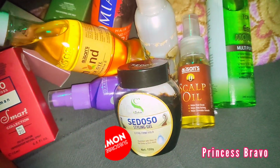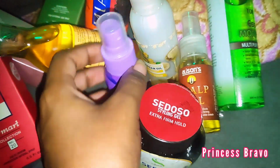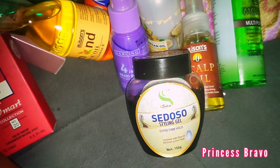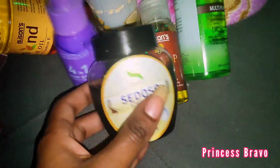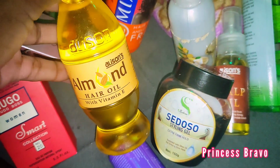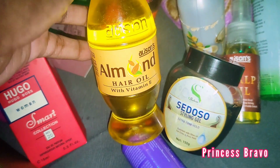It can last you a very, very long time, but the issue is that it has color in it. That's an issue for me because I do style my edges with this gel, since there's no other gel that I have. So at the end of the day I have to wash my edges. The next thing is this almond hair oil.